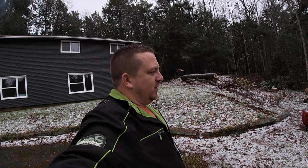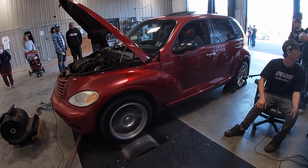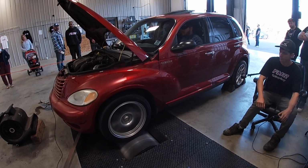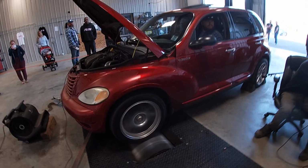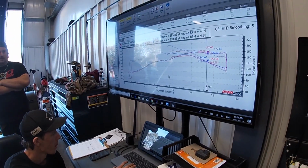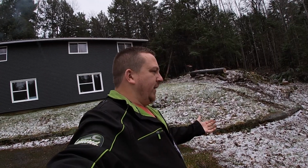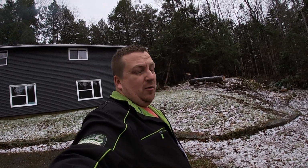When Jeff got it, we started doing catless downpipe. We put it on the dyno. $184, $220. We had plans of a tune. We wanted to see if we could get 300 horsepower out of it, or whatever I could talk Jeff into, because it was a daily car for them.